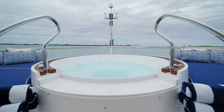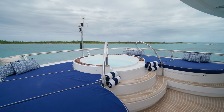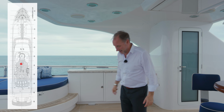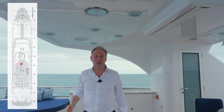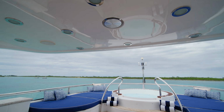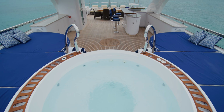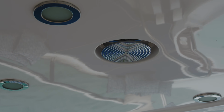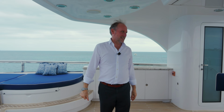And I can just imagine being able to get out of that hot tub to discover one of the first hidden things on this deck, which is this shower. There's a little tap there, which we're not going to touch. Tap there, and that's a rainfall shower, so you can come out of the hot tub, shower off in fresh water, all drains away here. That's one of the hidden features on this deck.